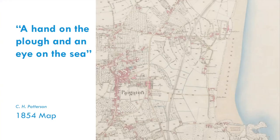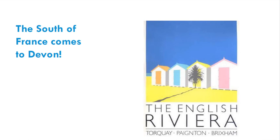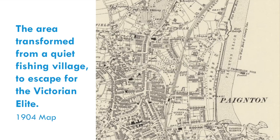Well, for what's thought to be over 1,000 years, Paignton was primarily a farming and fishing village. As with so many towns in the UK, the arrival of modern industrialisation in the form of the new harbour and railway line saw a swift change to the rural way of life. In the mid-1800s, the area of Paignton, Brixham and Torquay became known as the English Riviera, so named due to its warm climate and the fact that the Victorian elite were unable to travel to France due to the Napoleonic Wars.